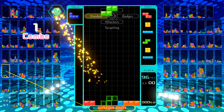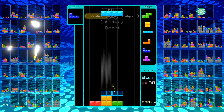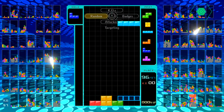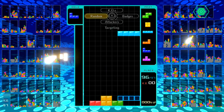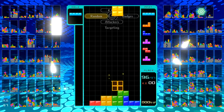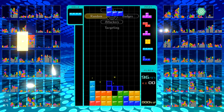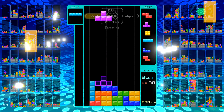You play against 99 other players, and as you clear lines, you send garbage to their side. You can target people specifically or based off criteria for where you want to send your garbage. The more people you knock out, the more badges you'll get, and the more garbage you'll send for each line you clear.